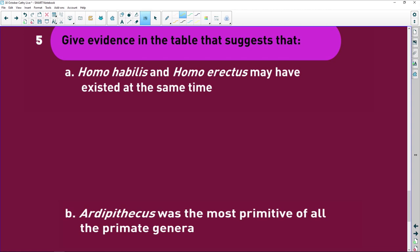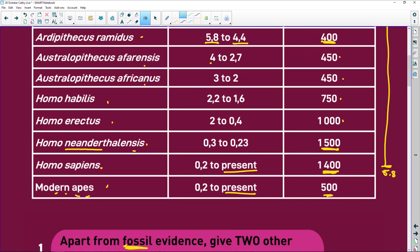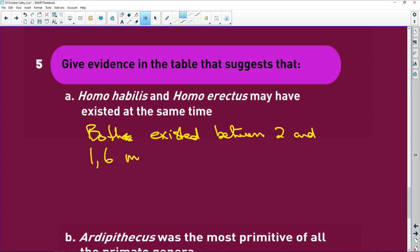Give evidence in the table that suggests Homo habilis and erectus may have existed at the same time. Now let's just quickly look. Habilis and erectus. Habilis was 2.2 to 1.6. And Homo erectus was from 2 to 0.4. So look here, when did they coexist? From 2 to 1.6. I mean, how easy is that? So both existed between 2 and 1.6 Mya. Okay, so there's the overlap. They both existed in that period. So yes, they did exist at the same time.